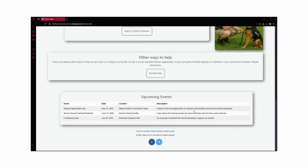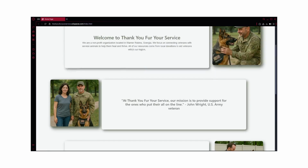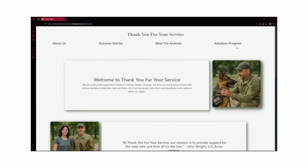There's a fully customizable table for upcoming events, as well as a hyperlink at the bottom, allowing users to have easy contact information for the organization, as well as social media icons at the bottom, allowing them to go to these social media pages.